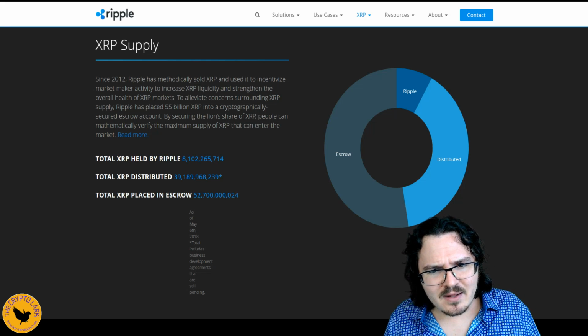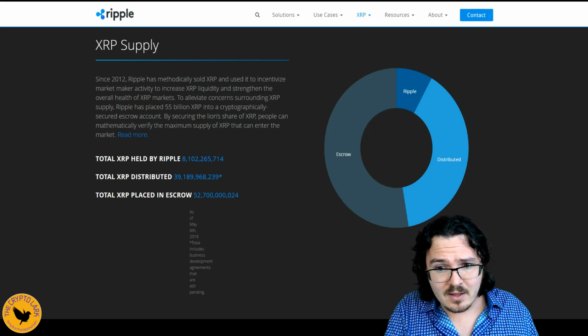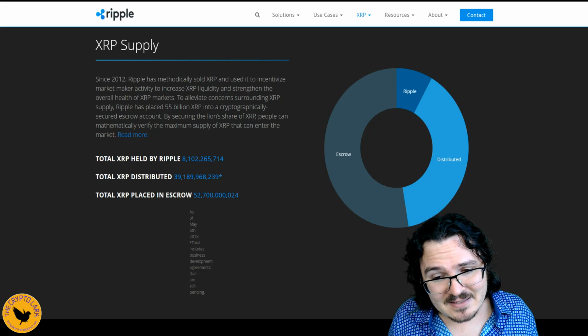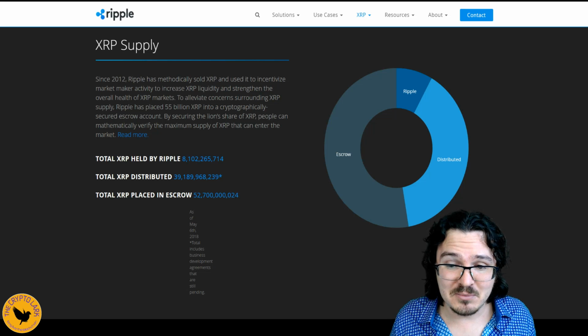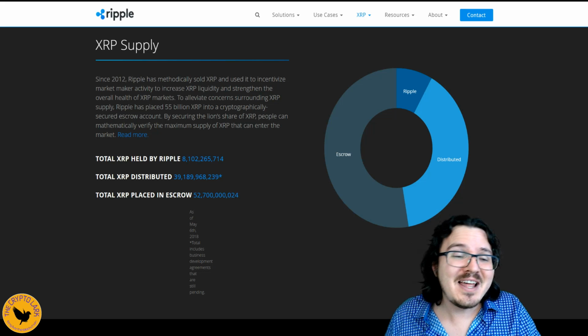One thought as well is that yes, the Ripple software can save banks a lot of money, and they can even save more money if they use the XRP token. But let's keep it real, guys. Do you think that your bank is actually going to pass those savings on to you, the customer? Banks have basically proven themselves time and time again to not do that.